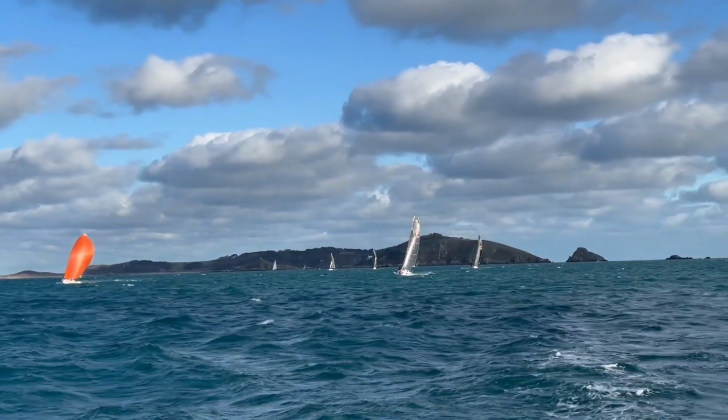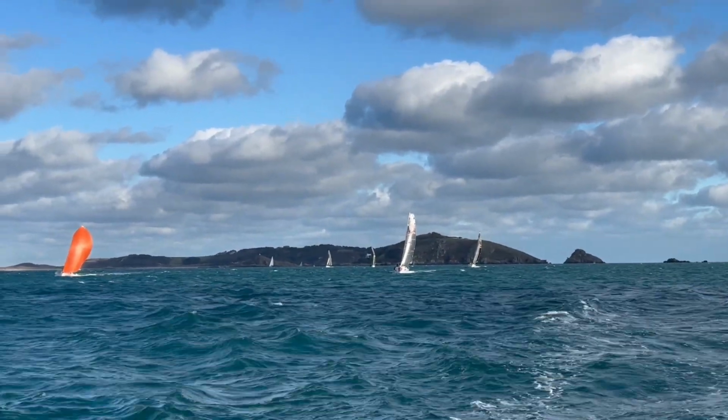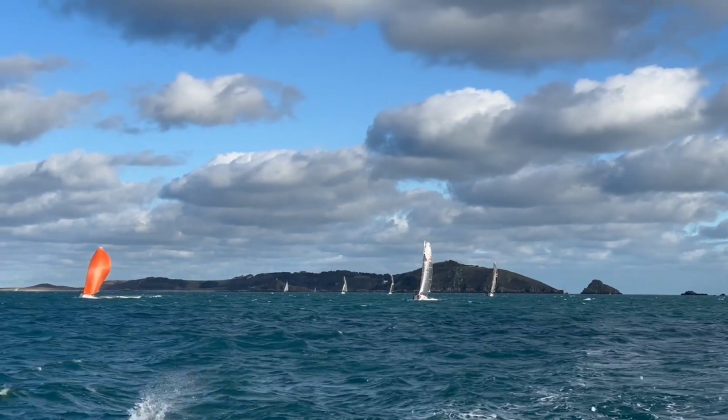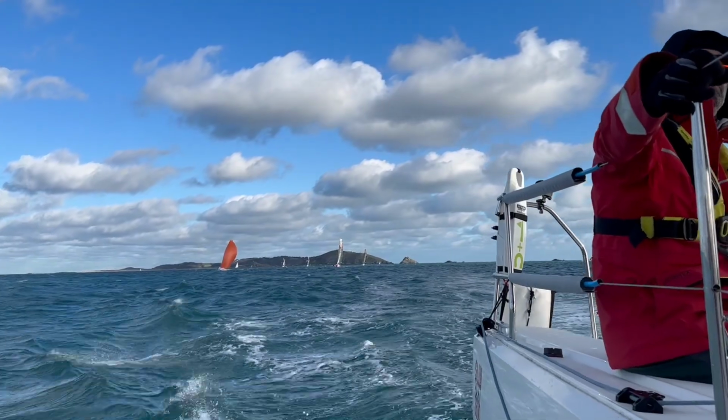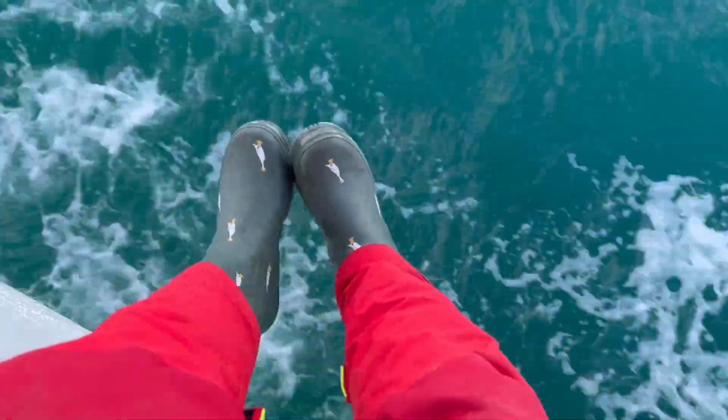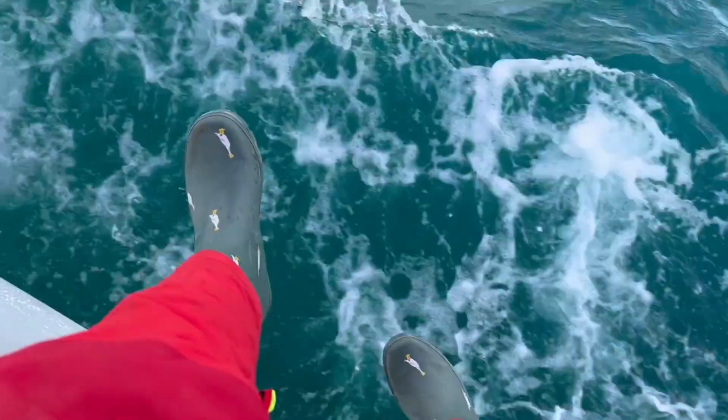We had the waterline length to mean that we should be towards the front of the fleet, but it's always nice looking back and being ahead of some very well sailed boats. And my Dubarry replacements were holding up well.